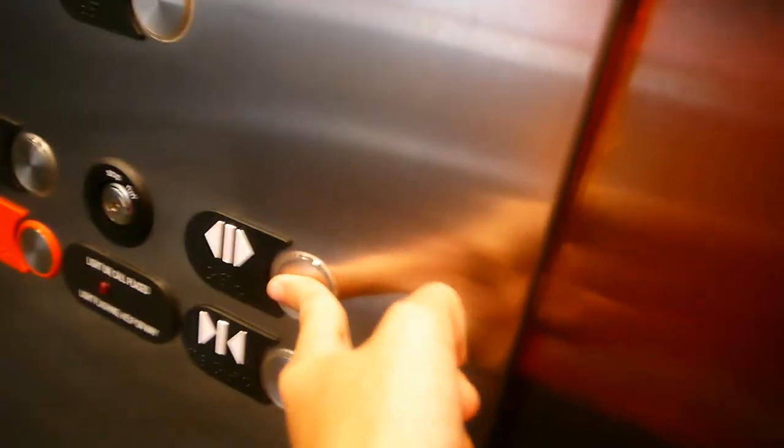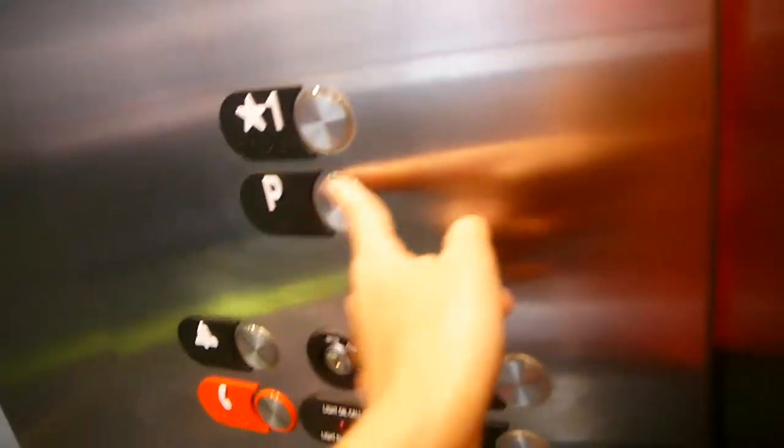Ready? Love those buttons. I'm gonna go back down now. I got it. Got the door. Oh God! It scared me. Love those buttons. Yep, these are definitely Gen 2 traction elevators. Got the door. Now we'll catch the other cab.